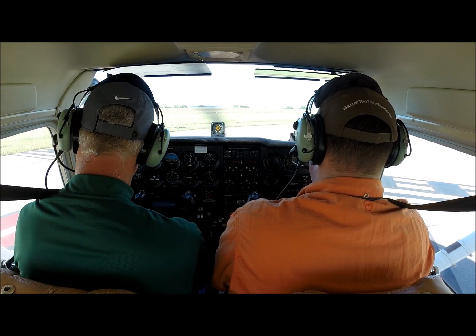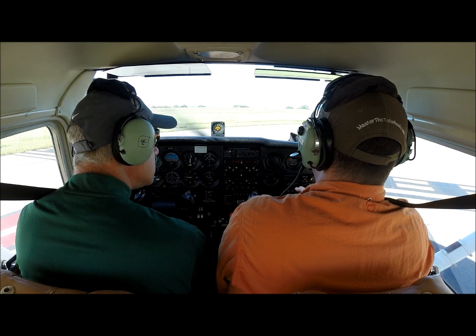Skyline 1080 Foxtrot, Waco Tower, hold short of runway 1, landing traffic.